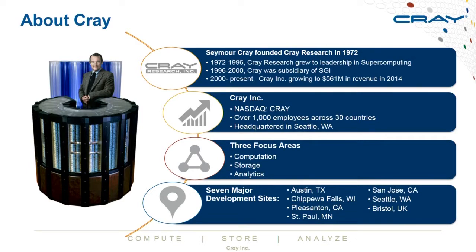We're not a single-trick pony anymore. Okay? We not only have high-end MPP machines, but we also added clusters, we've added storage, and we have analytics products. So we have 3 focus areas in the areas of compute, storage, and analyze. And we have many development sites. Maria and I come from the San Jose office, which is primarily centered around our cluster products, but in Pleasanton, just across the bay, is where our analytics products are located as well.